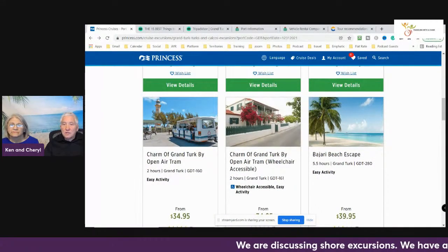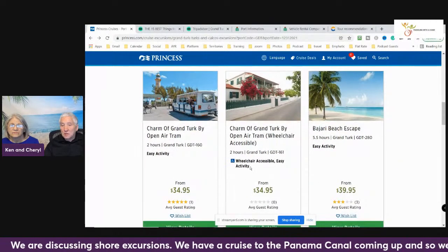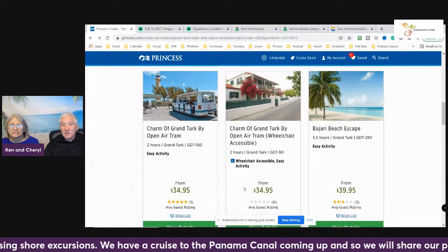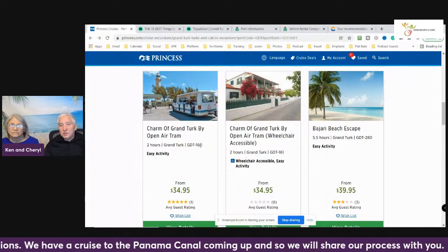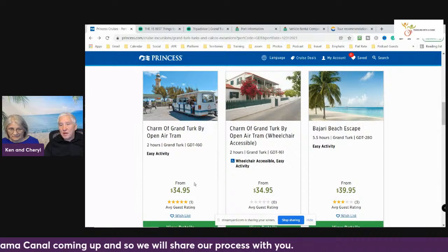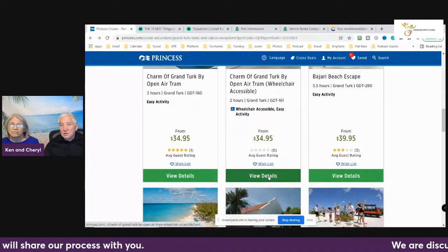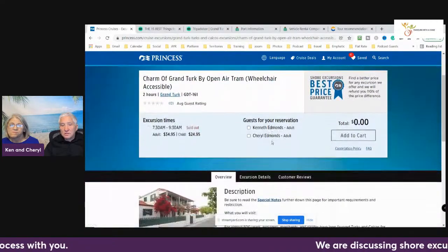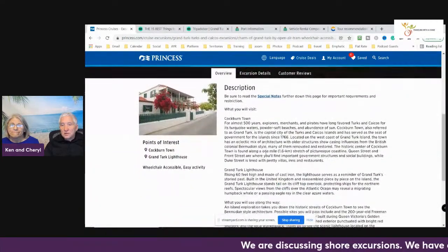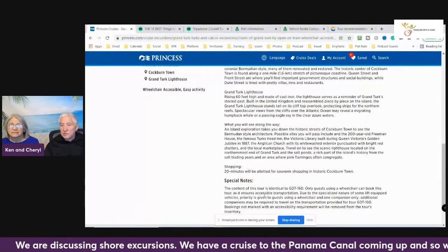And here we go. You notice they have Charm of Grand Turk by Open Air Tram. It's wheelchair accessible, easy activity. And it's kind of interesting because right next to it, there's another tour that has the same name, same price, but one is wheelchair accessible, the other is not. So if we look at the details, again, we get a description of what we do, the places we go. It says it's wheelchair accessible.